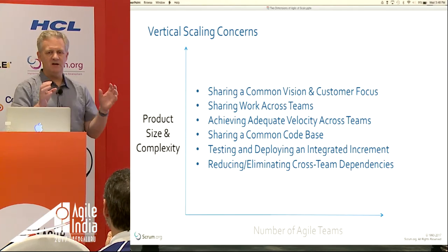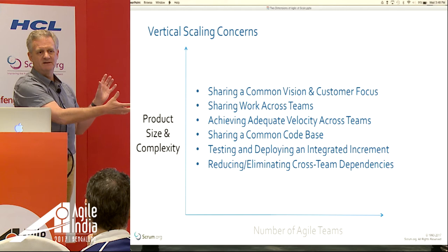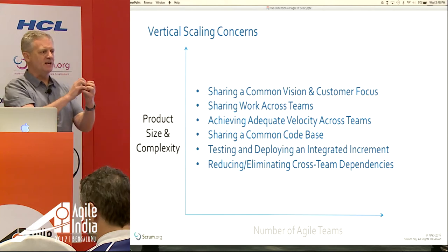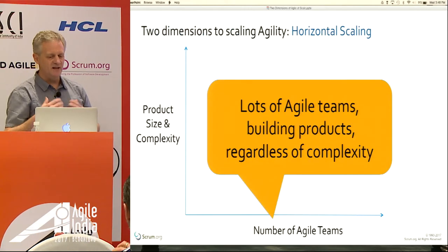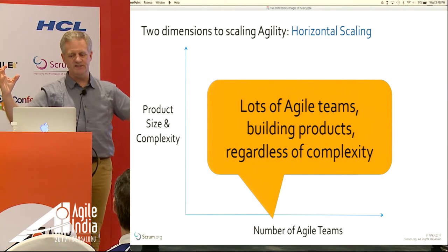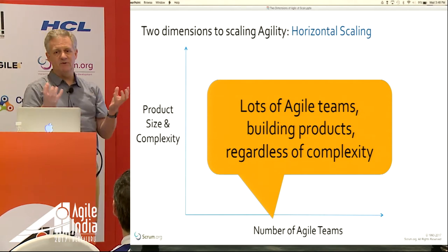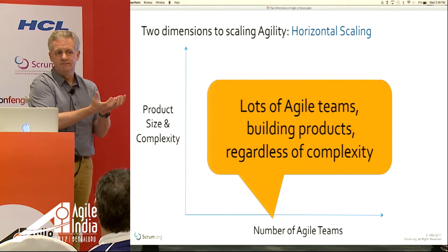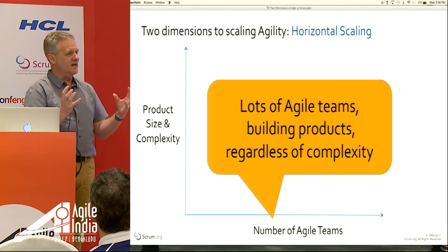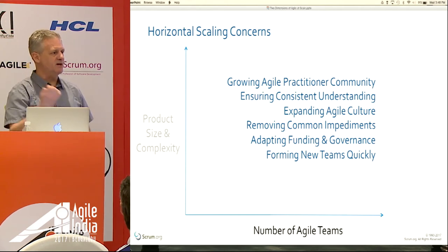But when people talk about scaling Agile to an enterprise, there's certainly an aspect of vertical scaling, but not everybody in an enterprise is working on the same product. So there are other things you need to do to get consistency across the entire enterprise. That's what I refer to as horizontal scaling. In other words, you're trying to get breadth across the organization. You might have lots of Agile teams, some working on a single product, and some working on something small and simple, and you need consistency between those teams as well. That horizontal scaling has different concerns. It's basically things like trying to build the Agile skills across the whole organization.